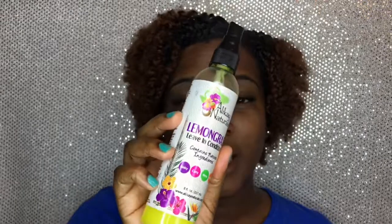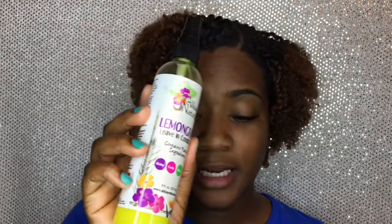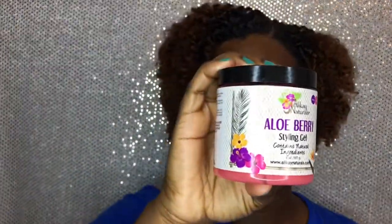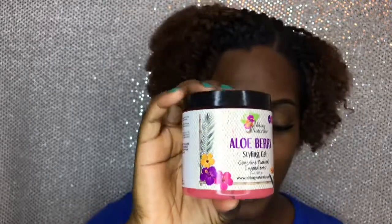So Monday night, I flat twisted my hair down, as you guys will see next. I used the Lemongrass Leave In conditioner, but because I used it the night before, I did not use a whole lot. I just used a little bit on each section. Of course, water, because water is your main source of moisture. Then I used the Alikay Naturals Totally Twisted Lock Butter again. And then I used the Aloe Berry Styling Gel.